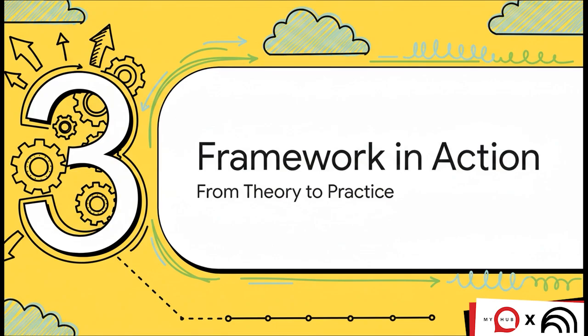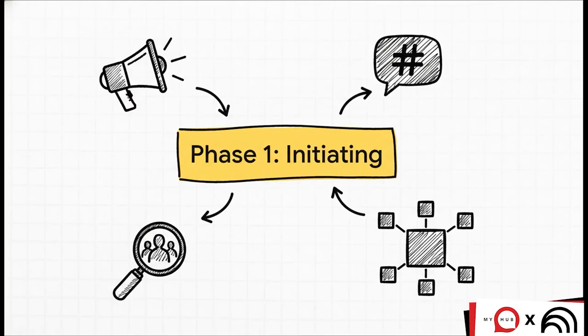Let's walk through these 5 phases using a super practical example from our source material, launching a project using a modern cloud-based intranet tool. Let's start with phase 1. Phase 1. Initiating. It's all about a strong, clear start. So instead of a confusing storm of emails, modern tools let you centralize the whole kickoff. You can announce the project in a newsfeed, create a dedicated channel for all communication, figure out who needs to be on the team, and set up a central digital workspace from day one.